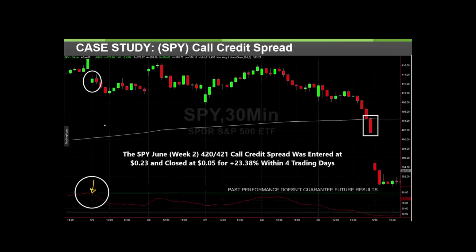Now, notice what's great about this example is that we were in the neighborhood of just around 412, maybe a hair over, and we were selling a 420 call about 8 points above. Once it gets over 420, that's where you start to get concerned. We want these credit spreads to expire at no value, or take them out at a lot lower price than what we put them on for so we can pocket that premium, right? We collected 23 bucks a contract.